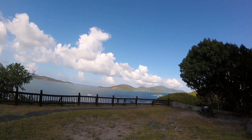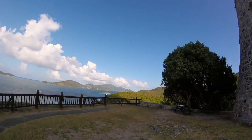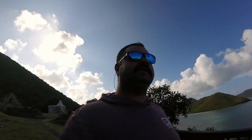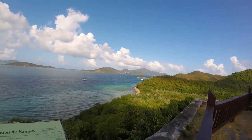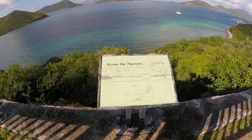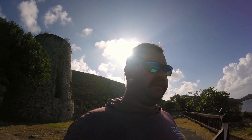Flip the camera around here. Let's see. There's Van Dyke. And Tortola is just further up. Get around the corner. Can't really see it. You can see the remnants of another windmill on top of the mountain on the other side over there. So you can see Tortola is the taller of the two. You got Jost Van Dyke.